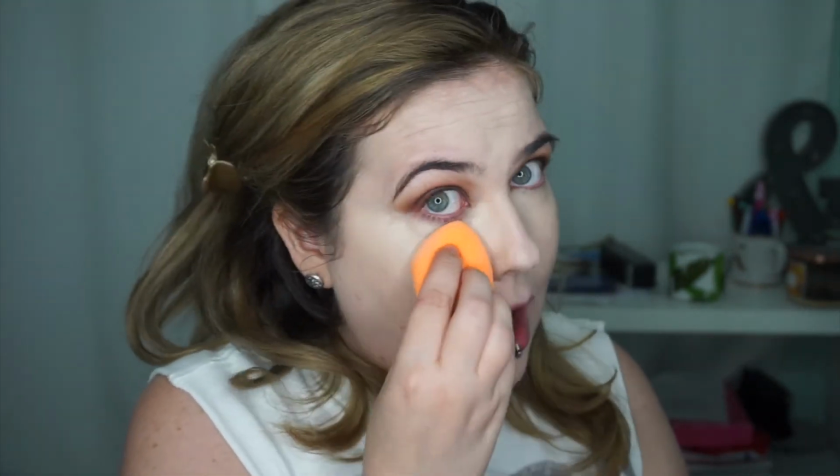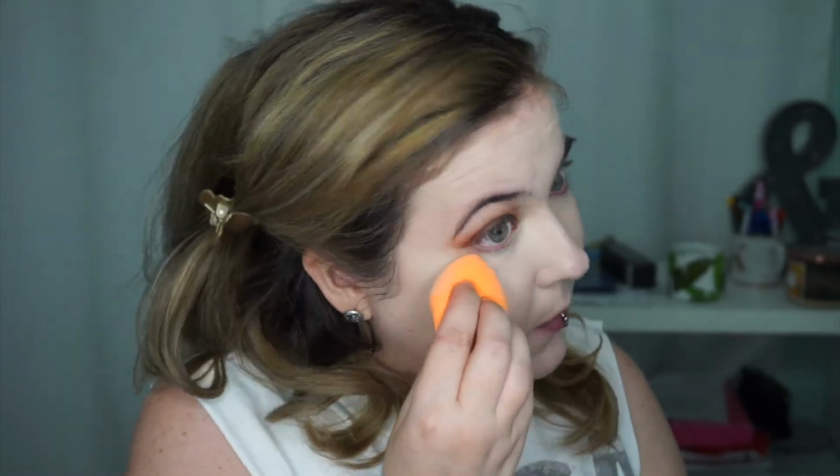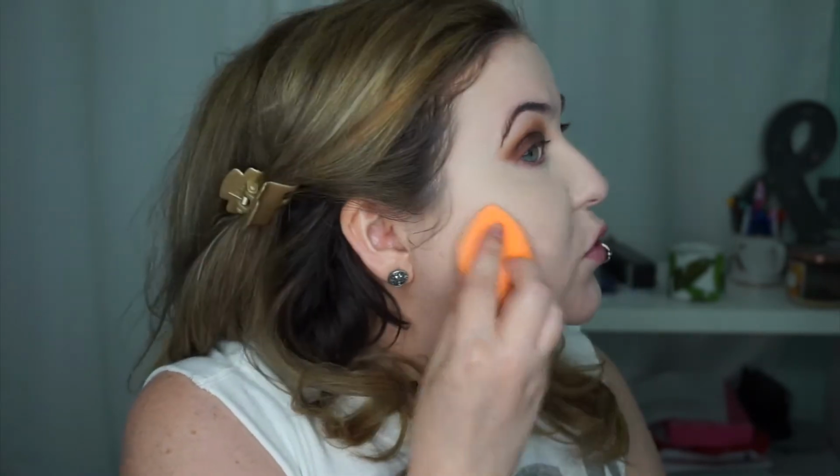I definitely put way too much concealer on. So if this does look cakey at all, it's 150% on me. This is definitely a little goes a long way type of concealer. I'm blending that concealer into my forehead because it was so much. Again, it looks so ghostly. I'm going to use my RCMA No Color Powder to set that.